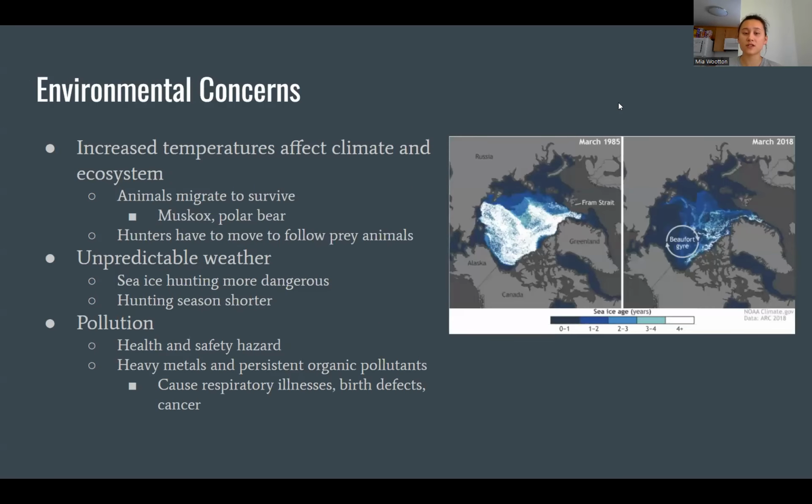There are also some environmental concerns. There are increased temperatures that affect the climate and ecosystem. This is due to global warming. It causes a lot of the animals that they hunt to migrate to survive, for example, muskox and polar bear. And the hunters have to move to follow the prey animals, and this is dangerous and difficult for them to do. Global warming has also led to unpredictable weather, which makes the sea ice hunting more dangerous. It cuts down the hunting season, and it reduces the amount of food that they're able to get.